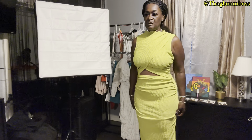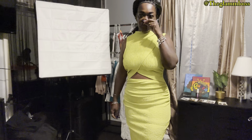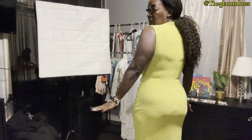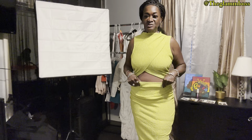So, let's see. And this is another going out to dinner type of dress. I would see maybe some strappy sandals, even though it's pretty long. Now the back, it is one full dress. It's not a two-piece, but I don't know. I like the front a whole lot more than I do the back.